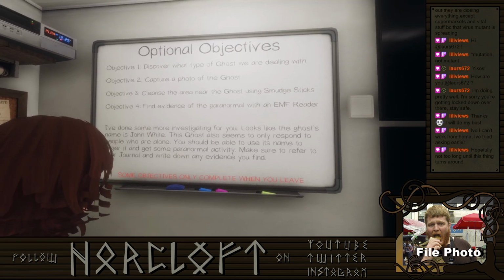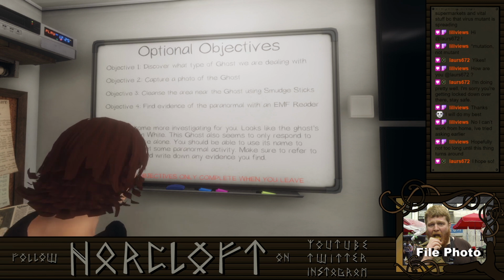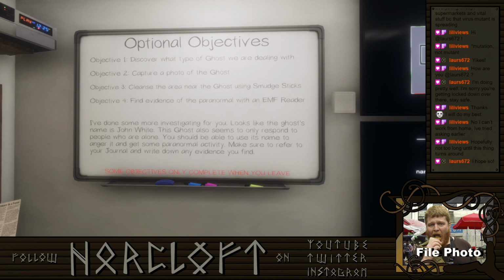Okay. Discover what type of ghost we're dealing with. Capture a photo of the ghost. Cleanse the area using smudge sticks. Find evidence of the paranormal, EMF reader. I've done some more investigating. Okay, John White is the name of the ghost. Okay, so don't say that. Well, again, we're not. No, I mean in the house. Okay. You know what I'm saying?